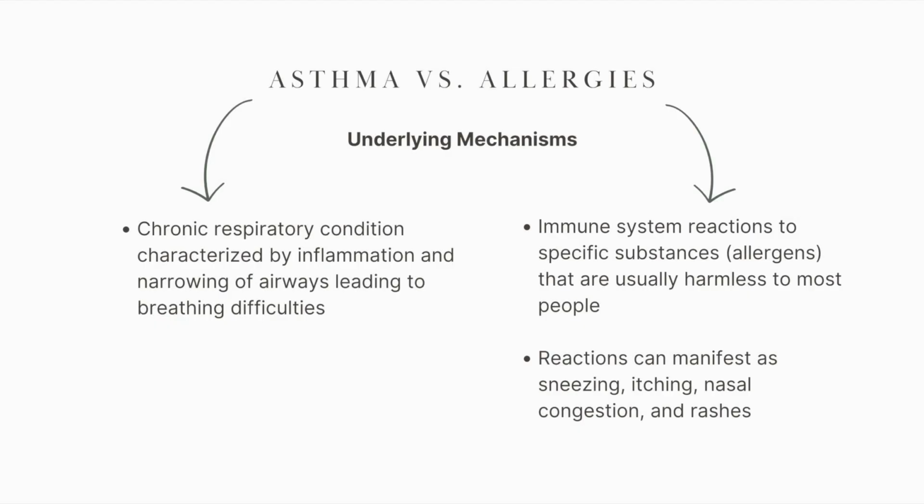Now, sometimes asthma and allergies can be confused with one another, so to understand their differences, we must first look at the underlying mechanisms of each. So again, asthma is a chronic respiratory condition that's characterized by inflammation and narrowing of airways that leads to breathing difficulties. On the other hand, allergies are immune system reactions to specific substances, otherwise known as allergens, that are usually harmless to most people.